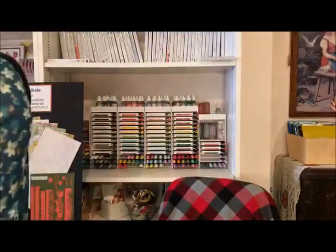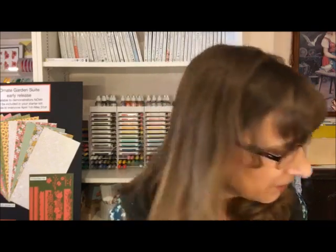So thank you so much to both Laura and Doreen for making those adorable little chocolate treat holders for our event. And then also to Doreen for sending me that lovely thank you card.